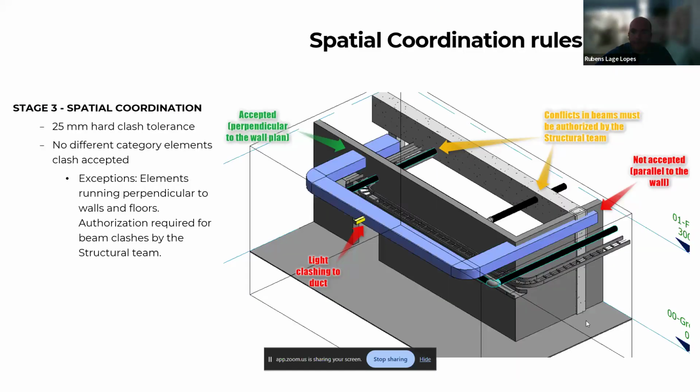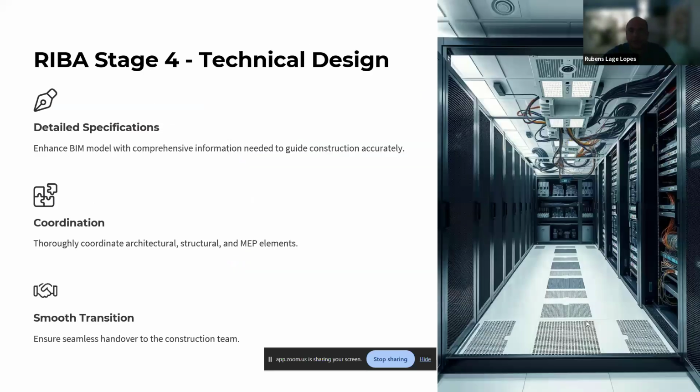Okay, so we did our spatial coordination. We just issued it. Now we go to stage 4. And then we need details, because after this stage is construction. So now we're going to increase the level of detail. We're going to increase the level of information. So we need specifications.